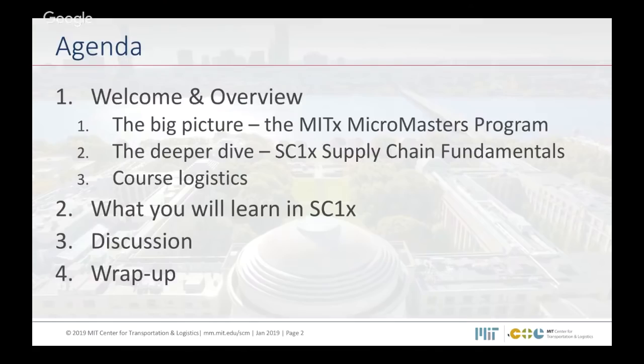Today we're going to go through an overview of the course. We will start with the big picture and the MicroMasters credential. The course that you're in right now is one course out of a series that will prepare you step by step for a successful career in supply chain management. We'll tell you more about that. Chris will explain the details and several different pieces of it.